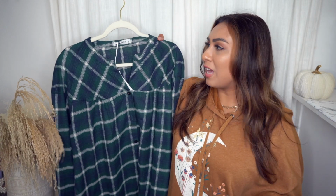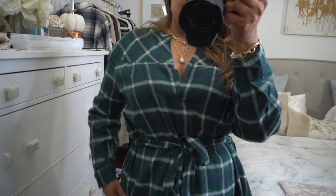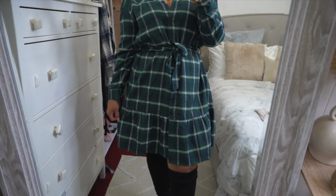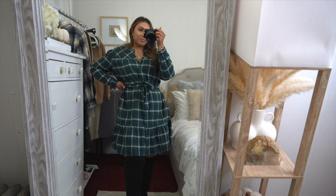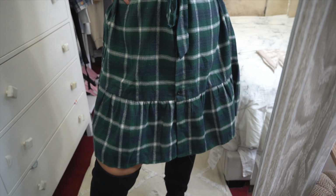Next up, I have another flannel dress for you. I feel like this would be really great to wear for like Thanksgiving dinner because it's open, it's flowy, but it also has a belt as well, so you can cinch it around your waist to create a shape, emphasize your shape. I love this one. The material, like the other dress, is on the medium side, so it's definitely for the colder weather. Again, I would pair this with some boots, some knee-high boots. You can even pair this with some like white booties because of the white print.